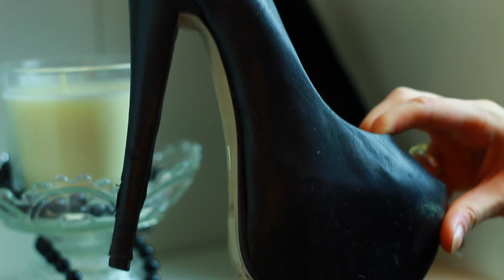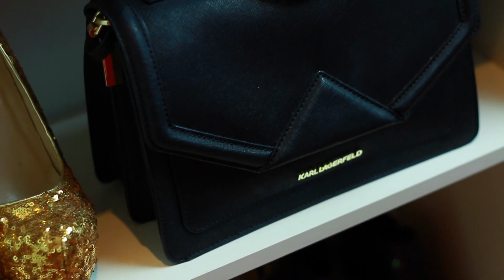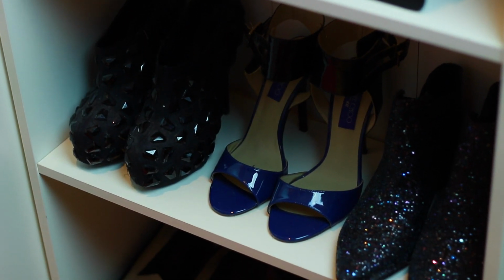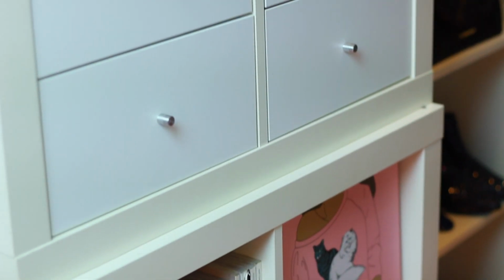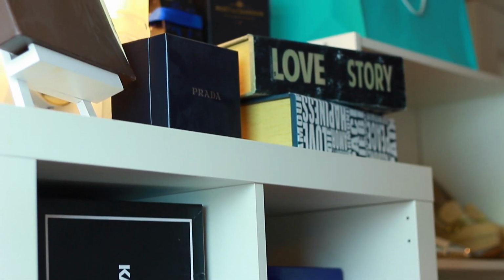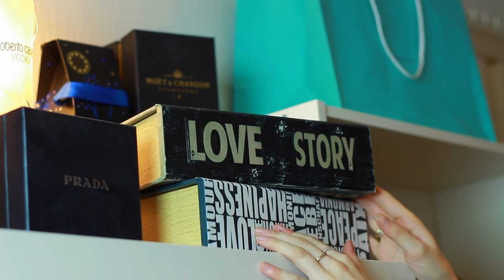They make me so tall, so I've worn them a lot, as you can see. Moving on, I have this Karl Lagerfeld purse, which I got in Berlin. I love it. And these sparkly gold shoes. And on the 2 bottom shelves as well, I have even more shoes. Moving on, I have these Kallax shelves right here. I also bought some drawers to them. So at the top, I have these boxes right here where I store some of my sunglasses. I also have this Prada box right here and my Louis Vuitton scarf.